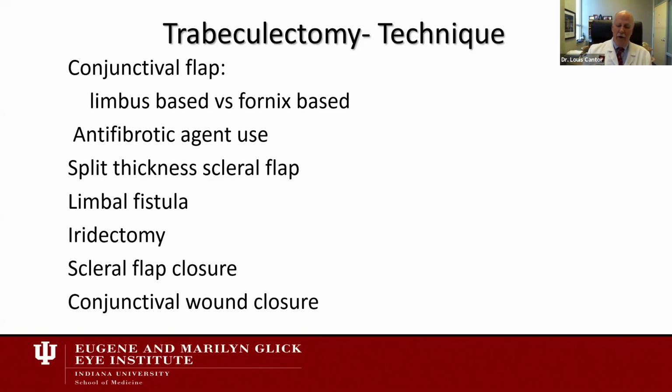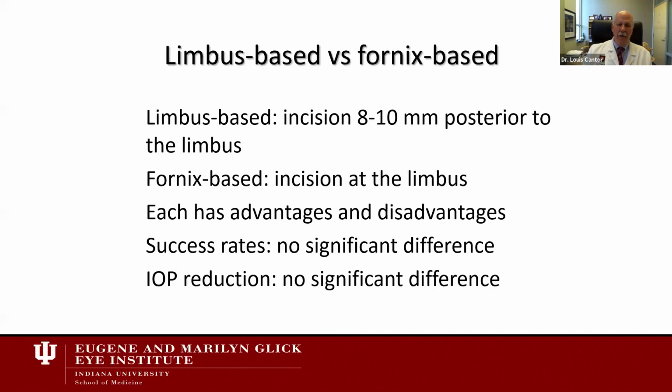There's no way to cover every possible aspect and alternative to how to approach this. In limbus-based versus fornix-based, I actually prefer a limbus-based flap in general, because I believe I get better results myself. You try to make the conjunctival incision as far posterior to the limbus and the fornix as you can, generally at least 8 to 10 millimeters.